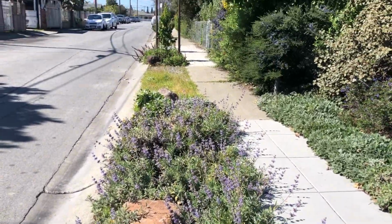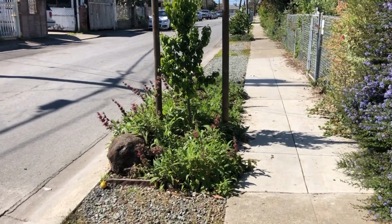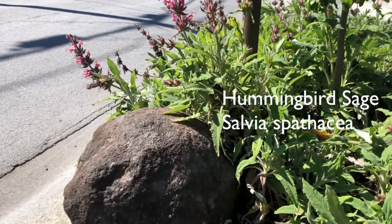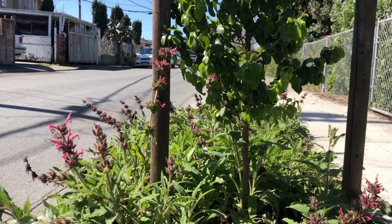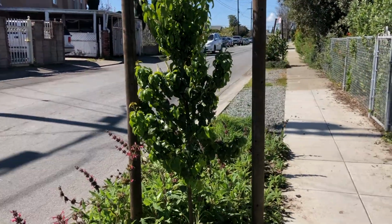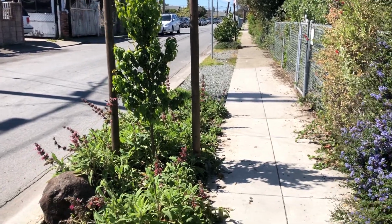And now a little further down, here is another segment, and that is planted with hummingbird sage. Again, I have some moss rocks to delineate where the planting bed is for parking cars to not drive into the bed. And here's a Catalina cherry that's doing quite well here, and the stakes also help put it on the map and visually show that this is a planting bed.